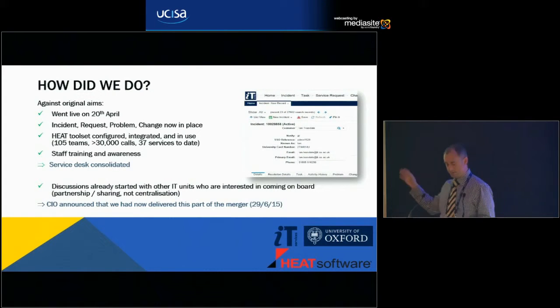And the thing that really brought it home to me that we had succeeded on this was last Monday, before we had our IT services staff day, so all of Central IT invited along. Our CIO stood up to reflect on the successes of the year past, and at the very top of her slide was the statement that we have now consolidated the service desk. We have delivered that promise to the university to make it easier for users to get hold of support and to make that support experience much, much smoother.